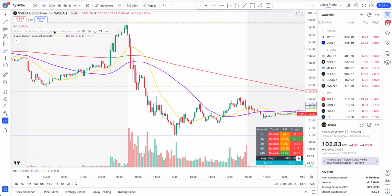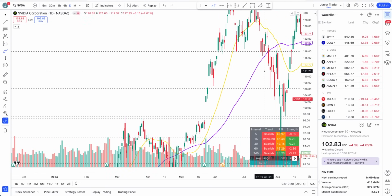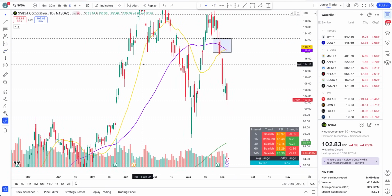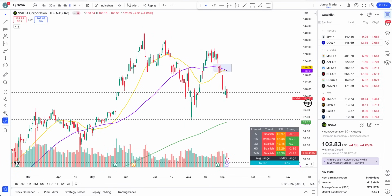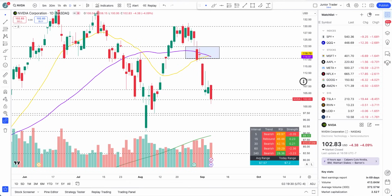All right. Now, just to reiterate, let's go back to the daily interval. There is no structure to the upside right now. So there is nothing that stops Nvidia from continuing to crash. Okay, it can continue that. What are the chances that we can get some upside?